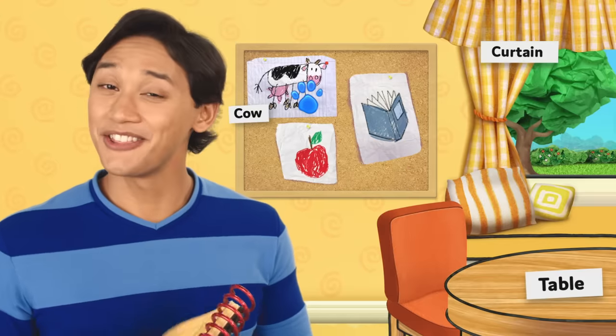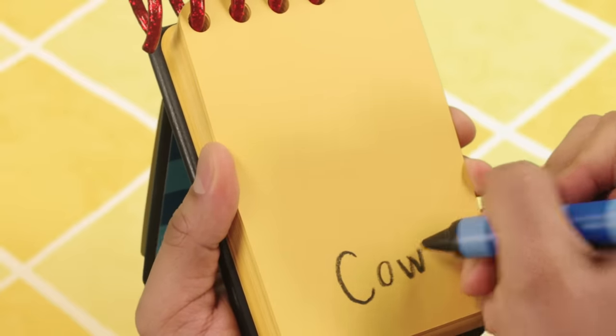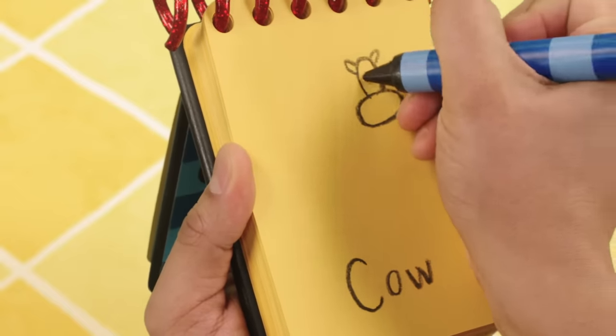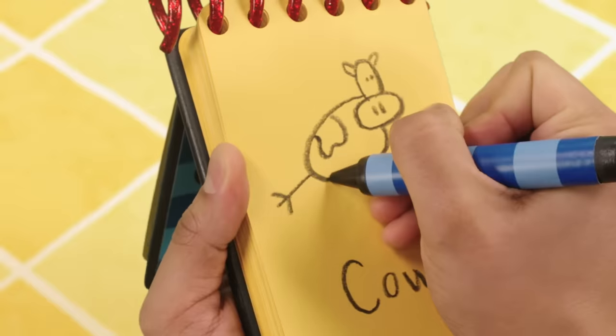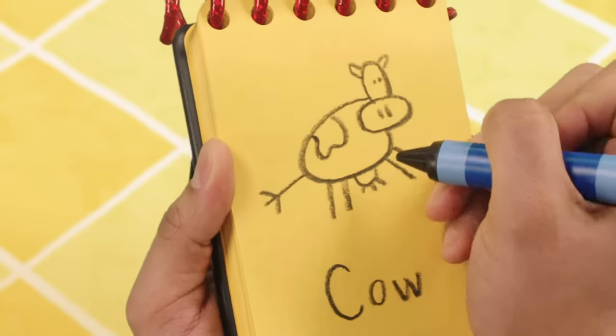Right! Okay, so let's draw this cow. Cow is spelled C-O-W. We have the cow's head, her face, a big oval for the body, a splotch on her back, lines for her tail, her cow legs, and the cow udder. And there's a cow. So, what was our first clue? Moon! Oh, moon, right. And now we have a cow.